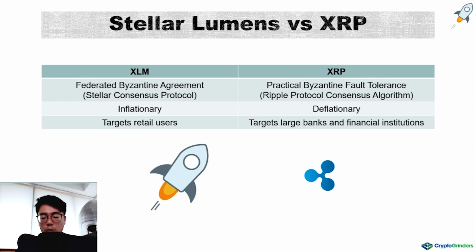And what I like more about Stellar Lumens is that they target retail users. So the average Joe like me can just go onto the StellarDEX and use it for transactions without necessarily knowing that I'll be using XLM tokens in the transaction, like how I was showing that you can have hops between different assets. So it's a much more inclusive system. Anyone can just jump on and use the StellarDEX for providing liquidity to other currencies.